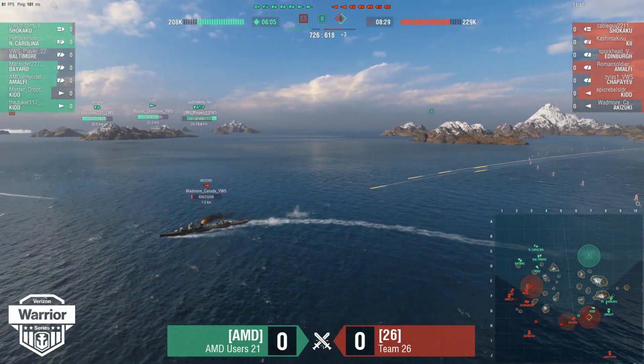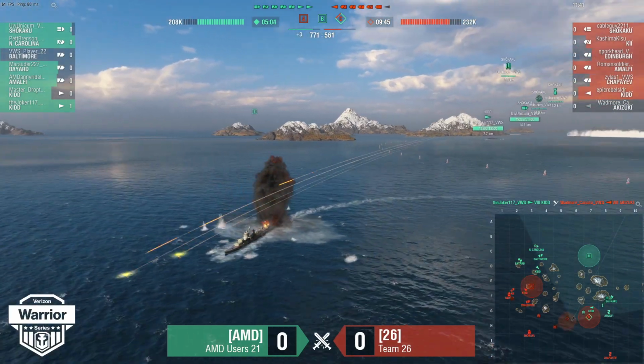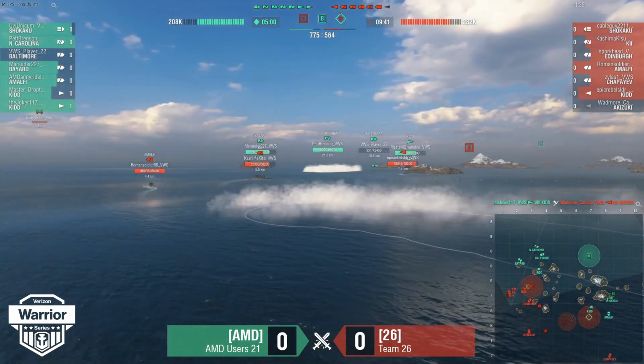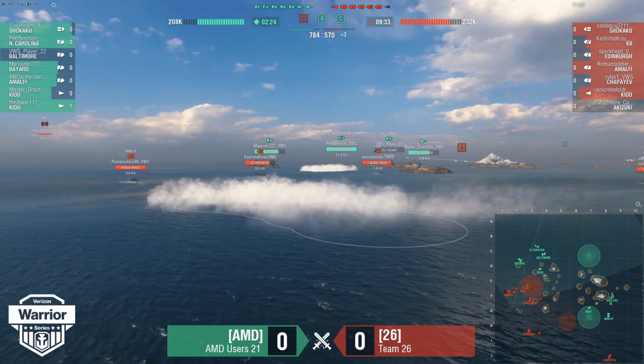He's done great work against Wadmore's Akizuki. He's taken 2 torps, and there's first blood finally, 8.5 minutes into the game, as AMD users Bags and Akizuki down here, and they're going to flip the C-cap to put even more pressure on the Blue Falcons. I love it. I do too.